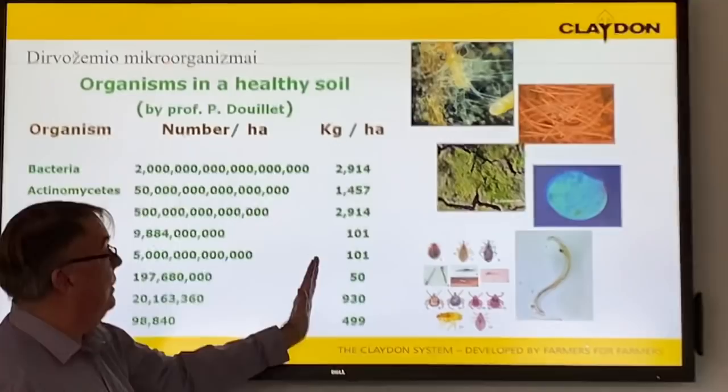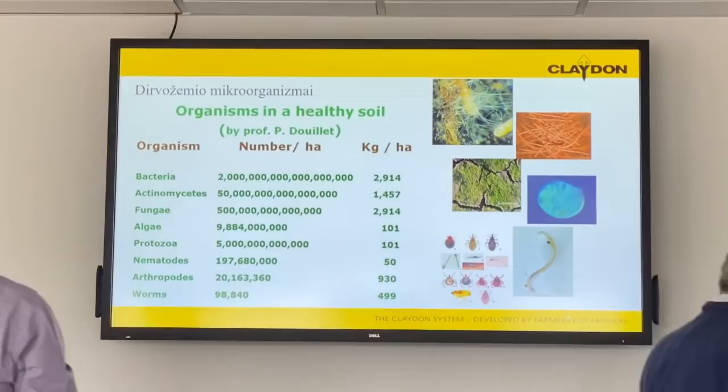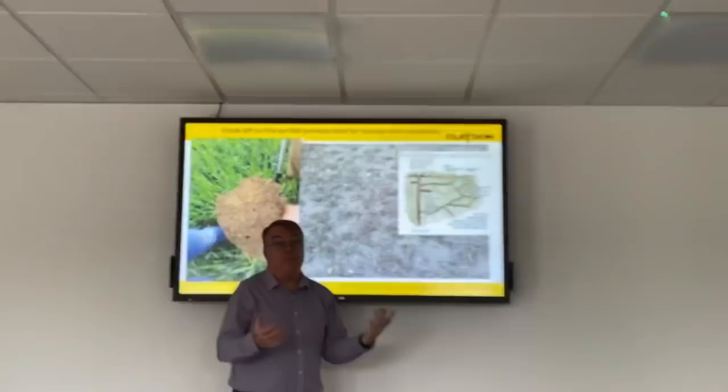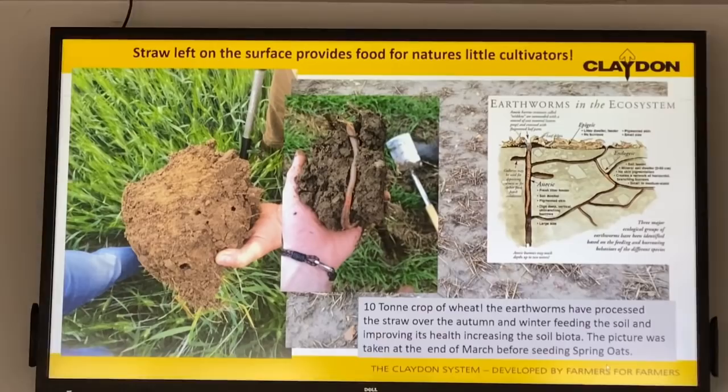Oh, cheers. Healthy soil, we've got that as kilograms, so you can imagine just how many there are. If I took a tablespoon, I think it's a dessert spoon, there's more bacterial life in there than there are people on the planet. It's drainage as well, so worms are really, really important. And that big fella is the one that you want. You get more of those, and it's really positive.